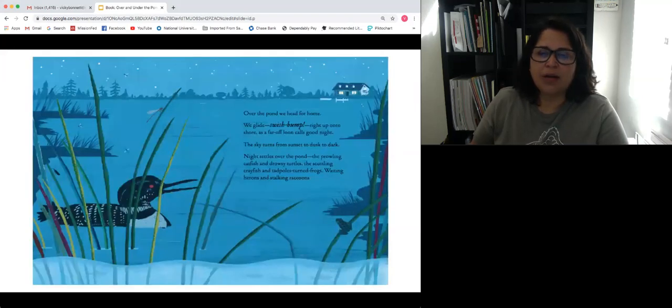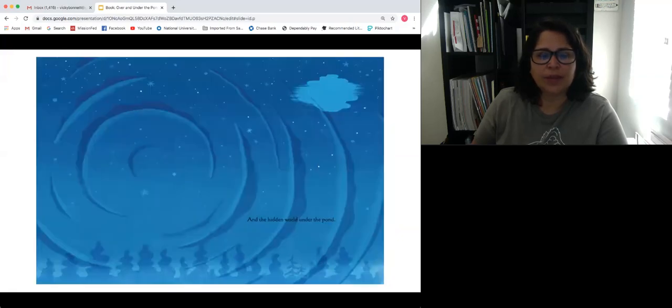Over the pond, we head for home. We glide, swish, bump, right up onto the shore as a far-off loon calls goodnight. The sky turns from sunset to dusk to dark. Night settles over the pond. The prowling catfish and drowsy turtles, the scuttling crayfish and tadpoles turn frogs, wading herons and stalking raccoons, and the hidden world under the pond.